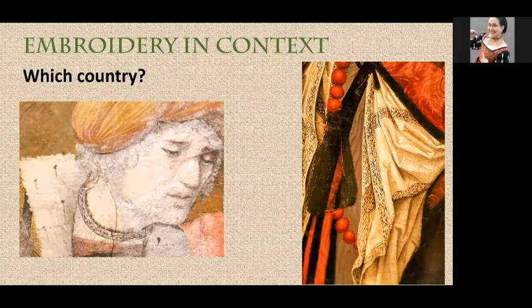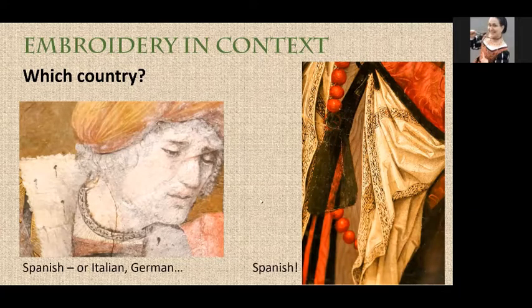So if we look at these two images, the one on the left could be anything. It could be Spanish, but it could also be Italian or German. You could absolutely believe that image came from those other countries. Whereas the image on the right is clearly Spanish. You only see those sleeves with those amazing embroidered tiras in Spain. So how do we know what comes from where? And how do we know what's appropriate when we're trying to reproduce these?